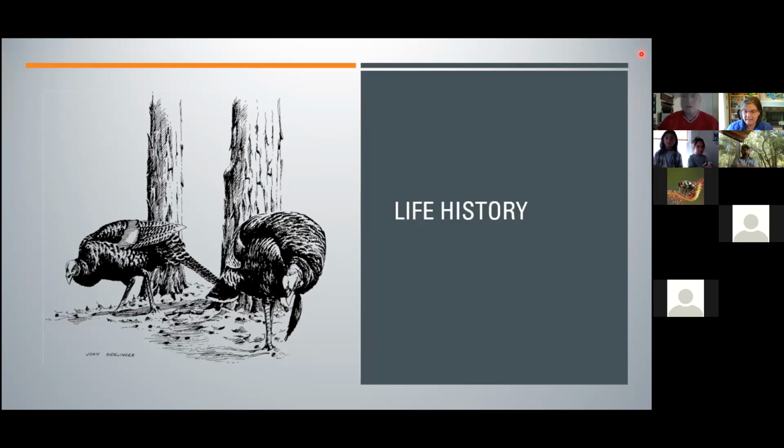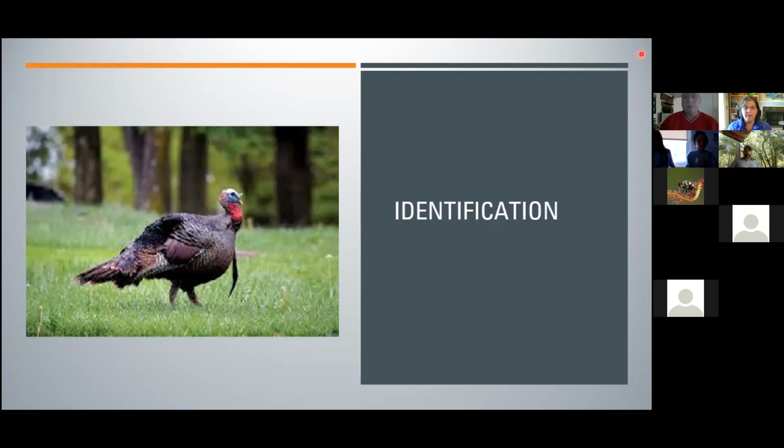First thing we need to know about turkeys is a little bit about their life history, because to understand the bird, we need to understand how it lives. The wild turkey is a much different turkey than the domestic turkey that you think of that you eat at Thanksgiving. They're both the same species, but the domestic turkey has been bred to produce the big meat breast, and that's there for consuming, whereas the wild turkey is a very slim bird, agile, a fast runner, an excellent flyer, and is really adapted for living out in the woods where the domestic turkey would not do very well.